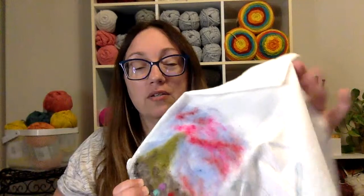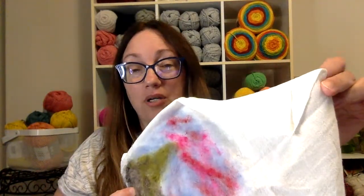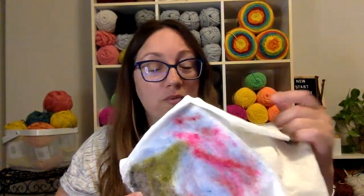And so what we used for our fabric to felt on is just a tea towel, 100% cotton, which was something that I learned. I didn't know that you could needle felt on cotton. I had always thought it needed to be either wool fabric or felt.